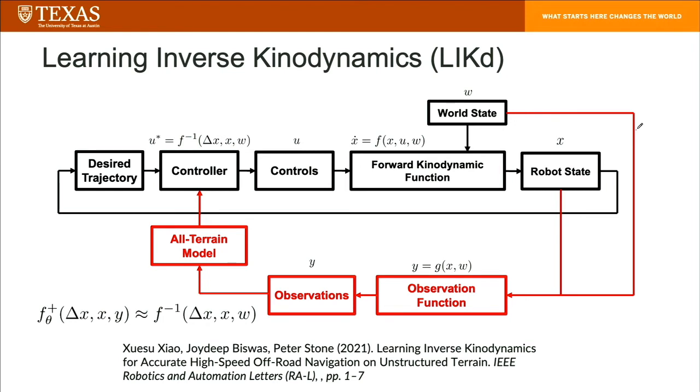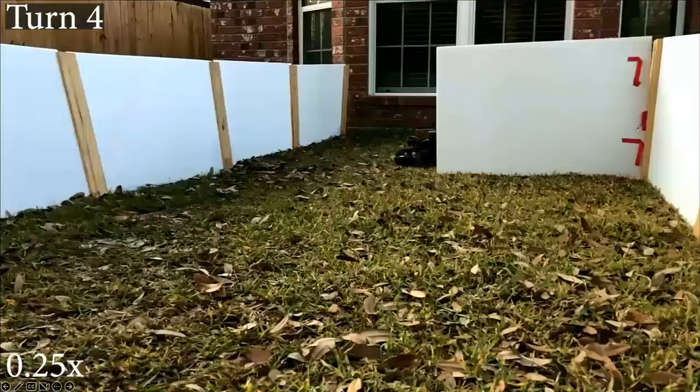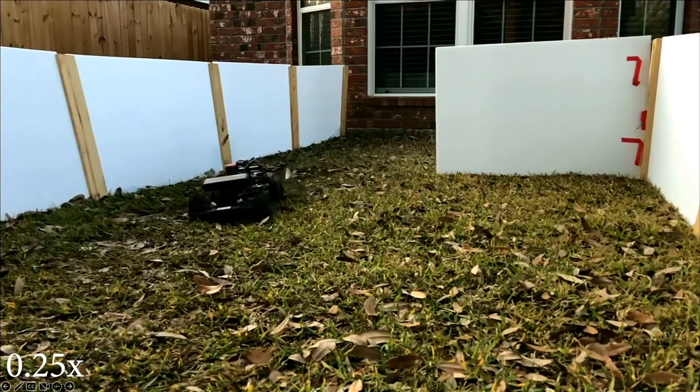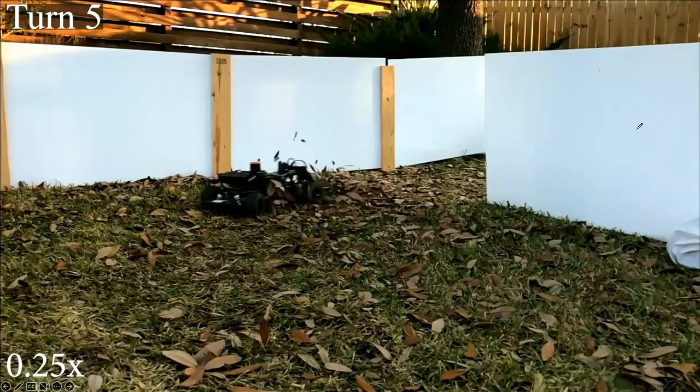But this model doesn't necessarily need to be done for different types of terrains. It's just conditioning based on this recent history. So this turns out to be quite effective. You can actually deploy this. We've deployed this on our scale 1/10 cars, and it's actually accurately able to track trajectories over terrains like grass and leaves and so on, right?